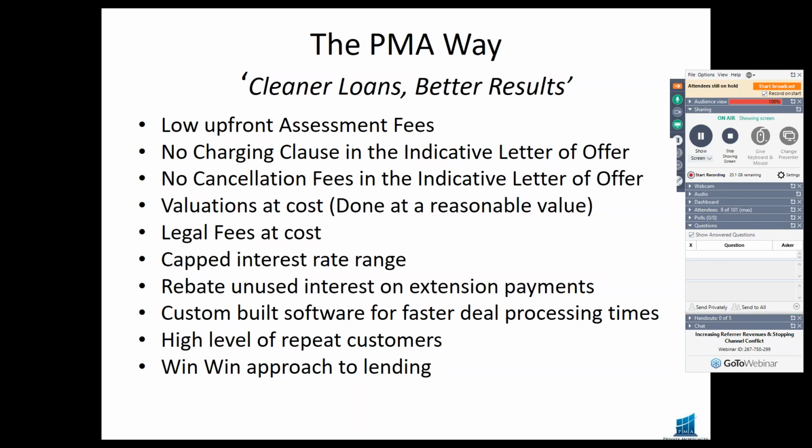The other thing we have is custom built software. We've spent a bucket load of money, over $100,000, building our own custom software that allows us to process deals faster and faster, okay? Because that's what private lending is all about, the speed at which we can do it.